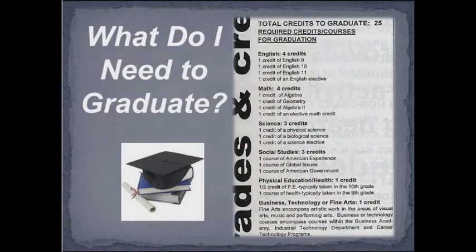The first thing we need to go over are the requirements for a high school diploma. These graduation requirements can be found on page 5 of your curriculum guide. We'll start with English. You need 4 credits of English to graduate from high school. You need 1 credit of English 9, 1 credit of English 10, 1 credit of English 11, and then a credit of an English elective.